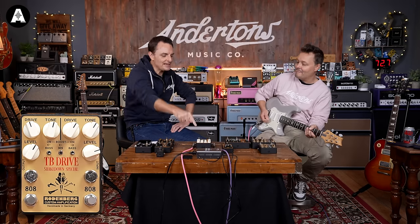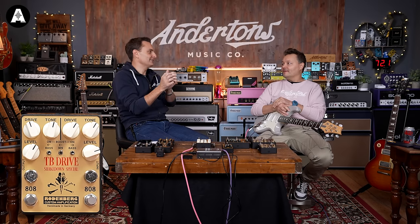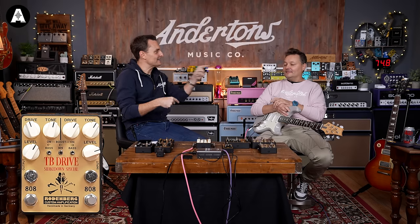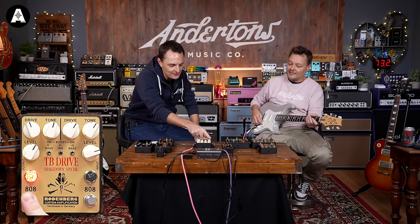Sometimes that is one of the best Tube Screamer sounds. Sometimes the mid-hump on a Tube Screamer clone is just not quite right, where you want it. Yeah, yeah, yeah. And that's just nailed on. Absolutely nailed on. I like that a lot. That's a great pedal.